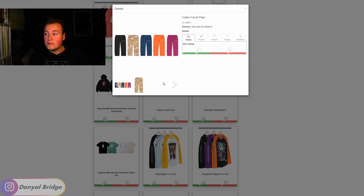Next, we have the cotton pinch pants, if that's how you say it. Kinch? I don't know. They come in multiple colors: black, desert camo, navy, orange, and purple by the looks of it.